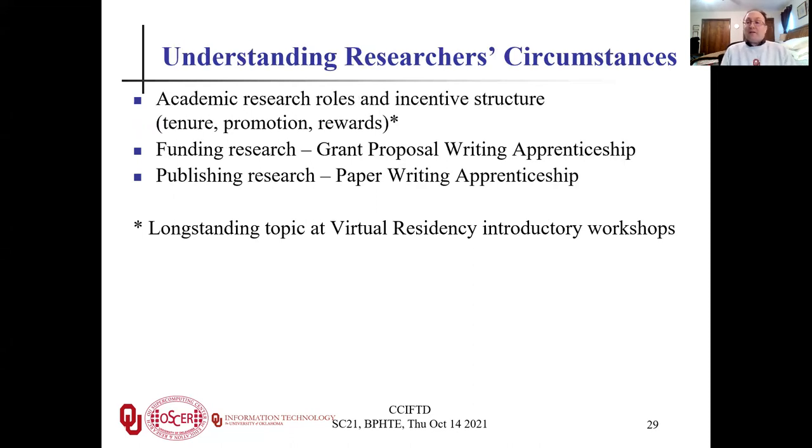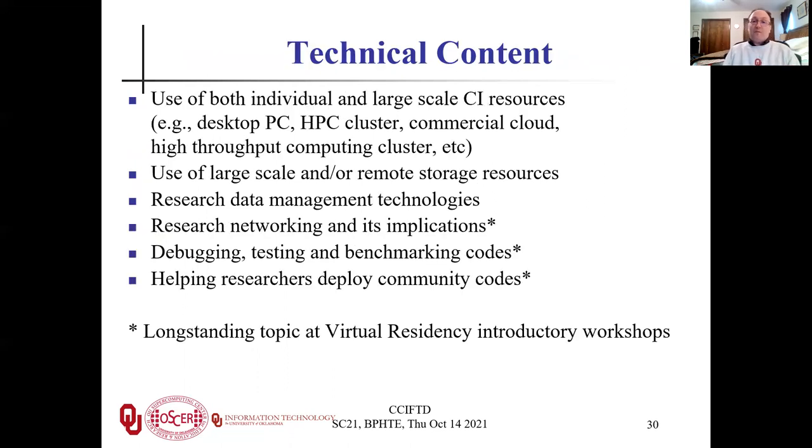Understanding researcher circumstances, a colleague of mine here at my institution created a talk about essentially what it's like to be faculty and what the reward structure is and so on and tenure and promotion, all that good stuff. And that's been incredibly effective, helping people to learn how to understand faculty and researchers more broadly, even if they themselves do not come from that background. And then how to fund the research, that's the grant proposal writing apprenticeship, and how to publish research, that's the paper writing apprenticeship. And all of these have been going on for quite some time.